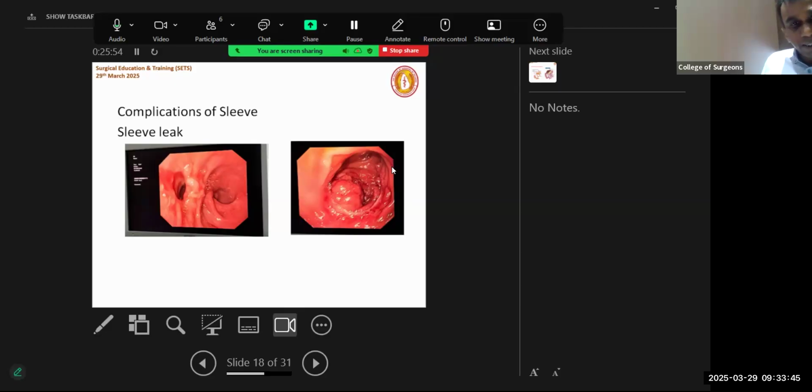So this is a picture of one of my patients operated at NHSL. She had a leak. This is the leak at the esophagogastric junction on the greater curvature side. And this is after maturing. She was stented, didn't work. Re-laparoscopy didn't work. Then had to revise.